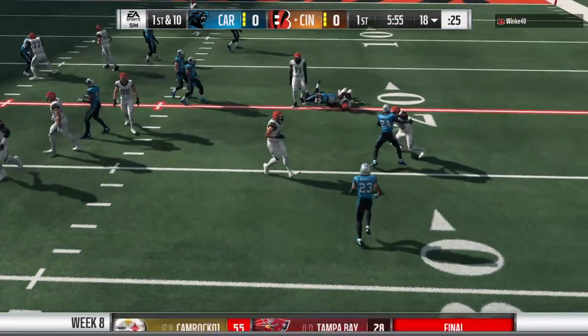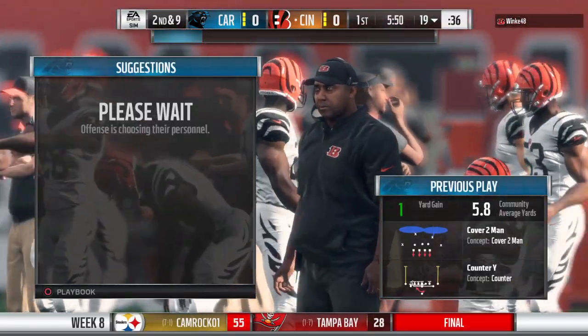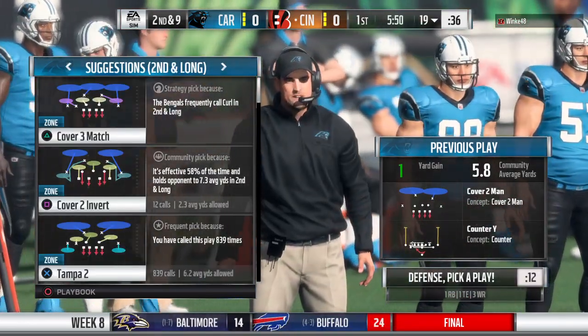Well, the first carry from Giovanni Bernard. And not a whole lot to speak of there as they'll bring him down shy of the 20. Just a yard on the pickup there, and it'll bring up a 2nd and 9.